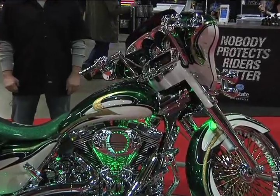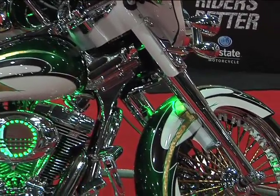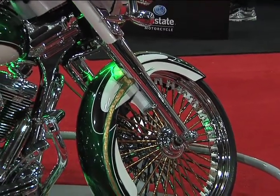Let's start from the beginning. What were you trying to accomplish with this build? When I bought the bike, I wanted to do something, a real eye-turner. When I pull into a parking lot, I want everybody to see this bike.